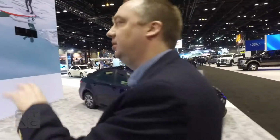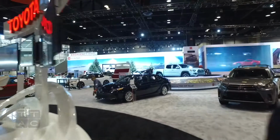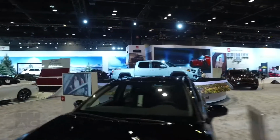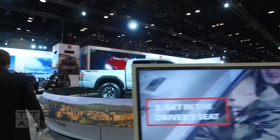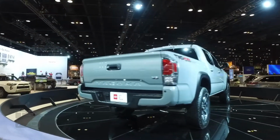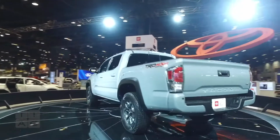So we're going to check out the RAV4 TRD and the Sequoia TRD, which are back in this corner. I don't see a RAV4 TRD package, but I do see a Sequoia. And as we get closer, we might be able to see a RAV4. It's kind of hard to see from here. Toyota always has one of the bigger displays here in Chicago, and it takes up a lot of space, kind of dominates the show a little bit.